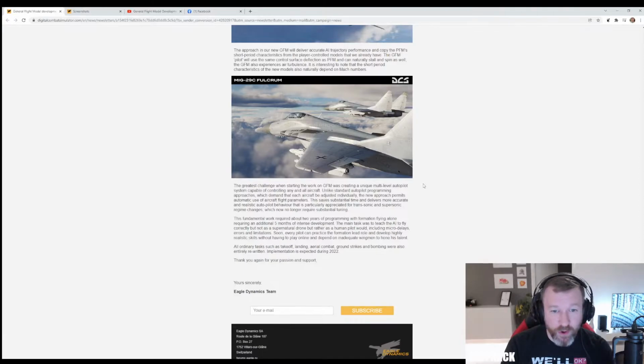So this fundamental work required about 2 years of programming, with formation flying alone requiring an additional 5 months of intensive development. The main task was to teach the AI to fly correctly, but not as a supernatural drone, but rather as a human pilot would, including micro delays, errors, and limitations. Soon every pilot can practice the formation lead role and develop highly realistic skills without having to play online and depending on an adequate wingman to hone his talent.